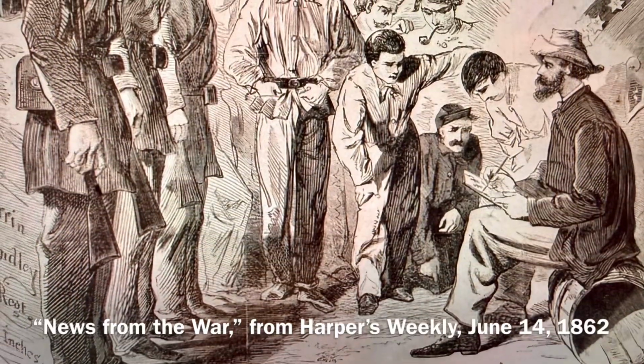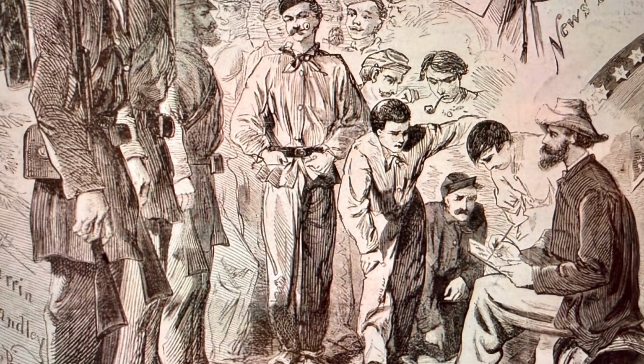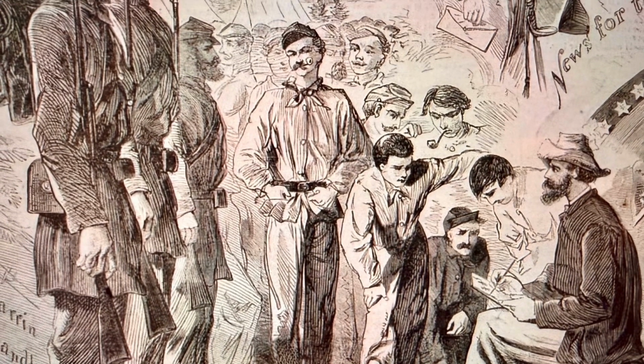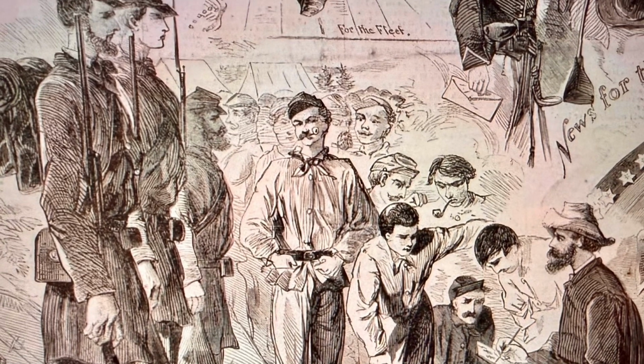With the outbreak of the Civil War, Harper's Weekly sent Homer to the front lines, where he sketched battle scenes and camp life, the quiet moments as well as the chaotic ones. That's Homer sketching on the right.